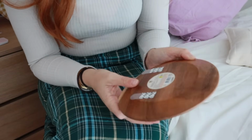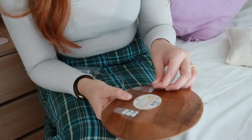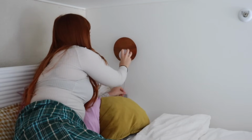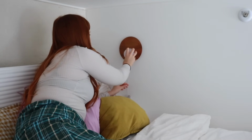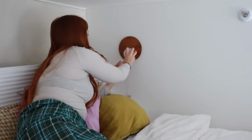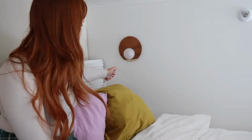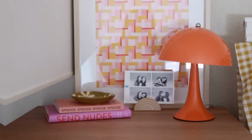This is of course a renter-friendly hack, so to stick it on the wall I'm using some command strips and then I just literally plopped it straight onto the wall. I do wish the puck light had worked so this wouldn't have to have a wire, but at the end of the day I think it still looks good, and I think depending on what you can find in your local store you might be able to make it with a puck light or without. There are so many options.